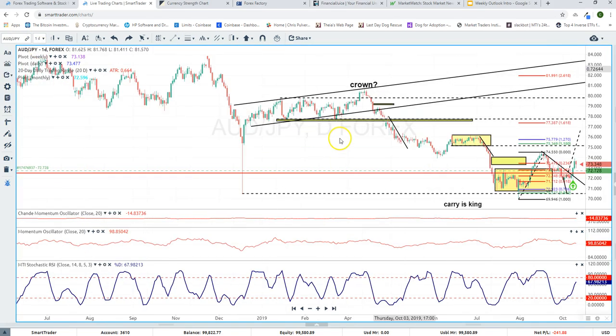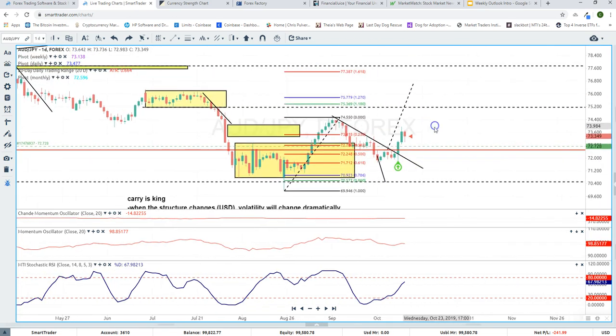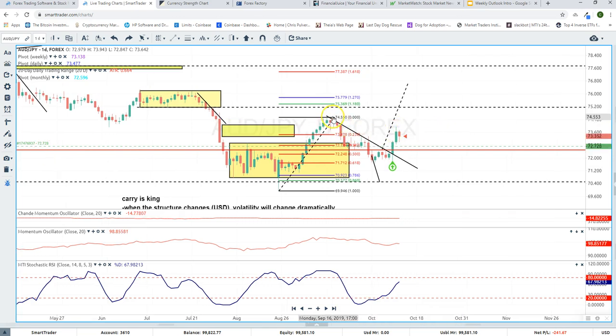Aussie Yen. Yen pairs were going north last week. So, nice trendline break, nice clean trendline break. I'm currently in at 72.72 and looking for this to get up at least to a couple of spots. One would be this high at 74.55. Next would be this 1.27 extension around 75.77. And just look at this high.